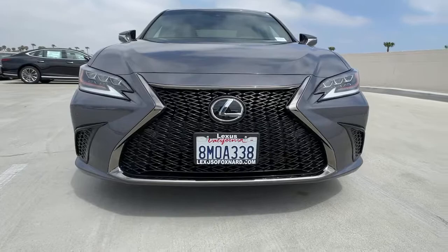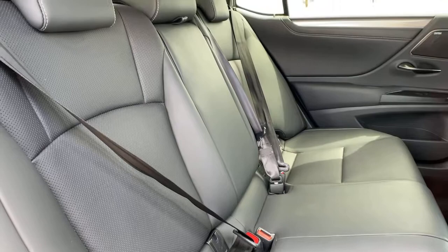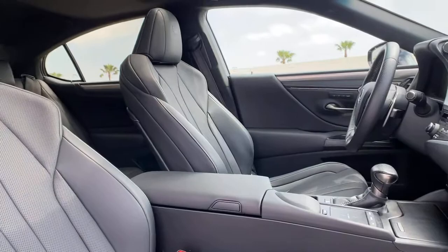The following are some of this vehicle's highlighted options: sun, moonroof, keyless entry, satellite radio, premium sound system, remote engine start, power passenger seat, cooled front seat, backup camera, keyless start, adaptive cruise control.